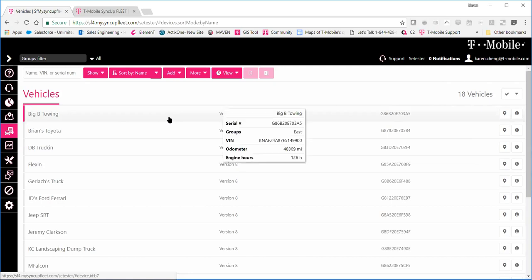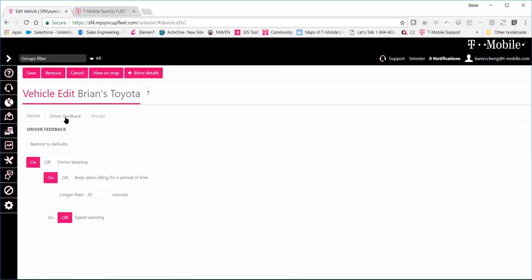But with GeoTab and SyncUP Fleet, the device actually allows you to send on-demand alerts to the driver as certain infractions or rules have been broken. So two of the key rules that it can automatically do if you turn it on is when a vehicle's been idle for a long time. There's been data and evidence that shows that 1 hour of idling in a vehicle is equivalent to burning 1 gallon of gas. And so you can specify a rule so that when a driver is idling for more than, say, 30 minutes, I want the device to start beeping to remind that particular driver, hey, you should power off the engine or move along to another location.